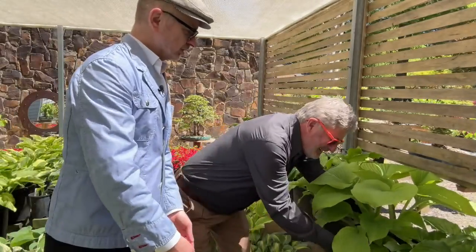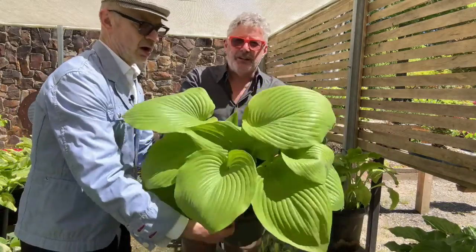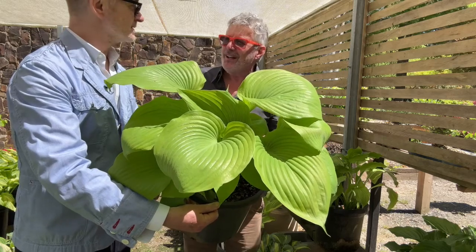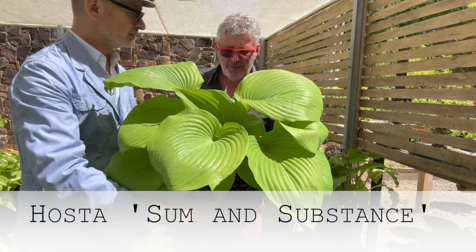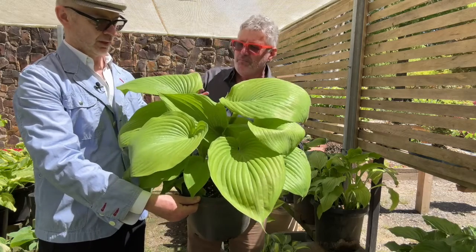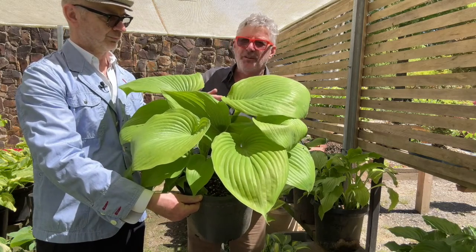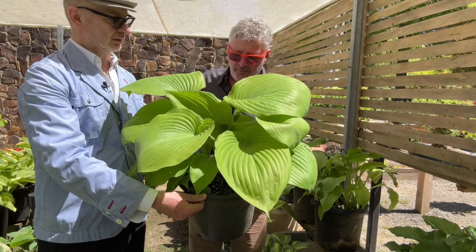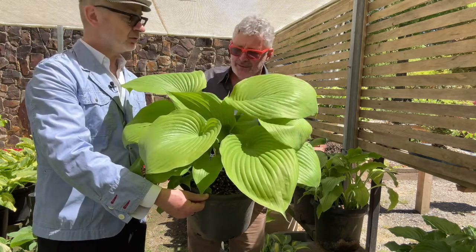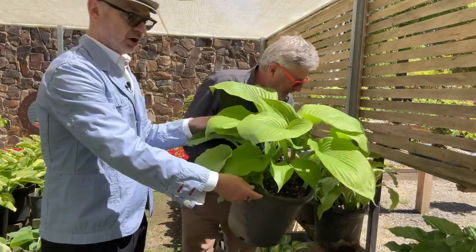Okay, so I guess we now move on. More of a mid-green. Yes, and here's a big-leafed one that's in a mid-green. Look at that. And this is Sum and Substance. Okay. And it is a fantastic big mid-green, almost still verging on the slightly yellowy green, but nonetheless a mid-green hosta. And again, those ribbed leaves, and massive, and it looks tropical. It does look tropical. Excellent.